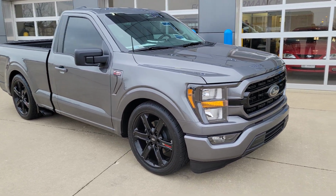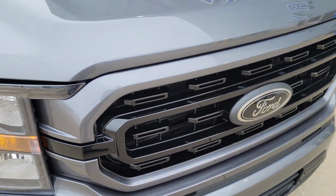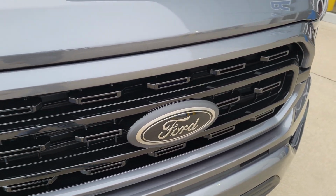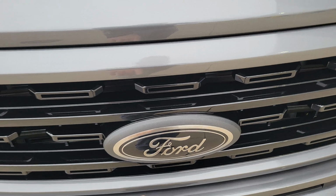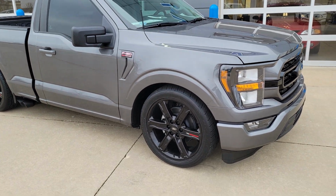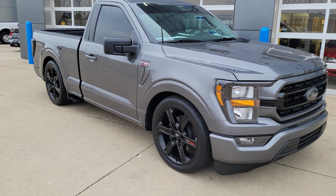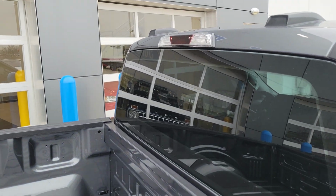Got a short antenna. Obviously we color match the bumpers, two-tone the grille with a color match and a high gloss black center section. This truck is the first one for 23, actually probably since 2020. We've got the black grille, oval, and tailgate as well, which I'll show you when we get around to that. Got the new 23 headlamps too with the black accents, which are cool. Tinted windows. Got the tinted tail lights and the third brake light.